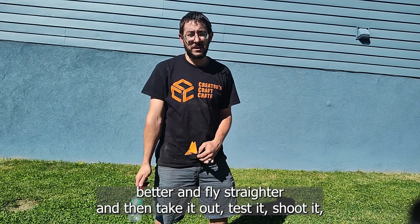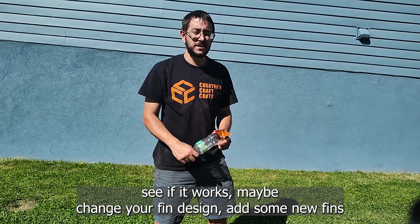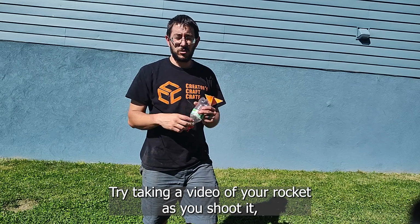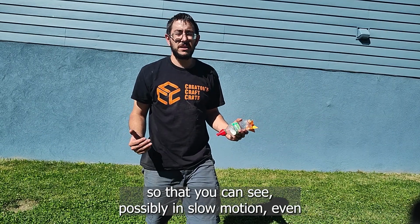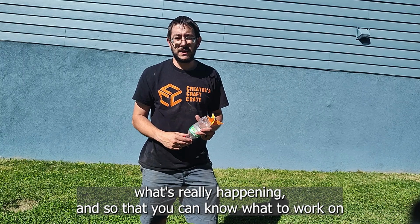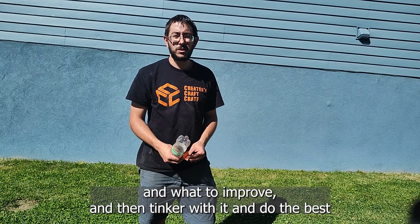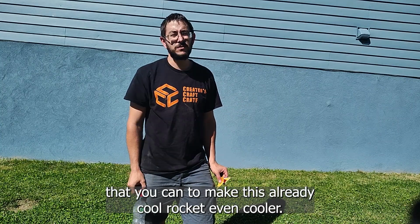And then take it out, test it, shoot it, see if it works. Maybe change your fin design, add some new fins, until you get something that you're happy with. Try taking a video of your rocket as you shoot it so that you can see, possibly in slow motion even, what's really happening, and so that you can know what to work on and what to improve. And then tinker with it and do the best that you can to make this already cool rocket even cooler.